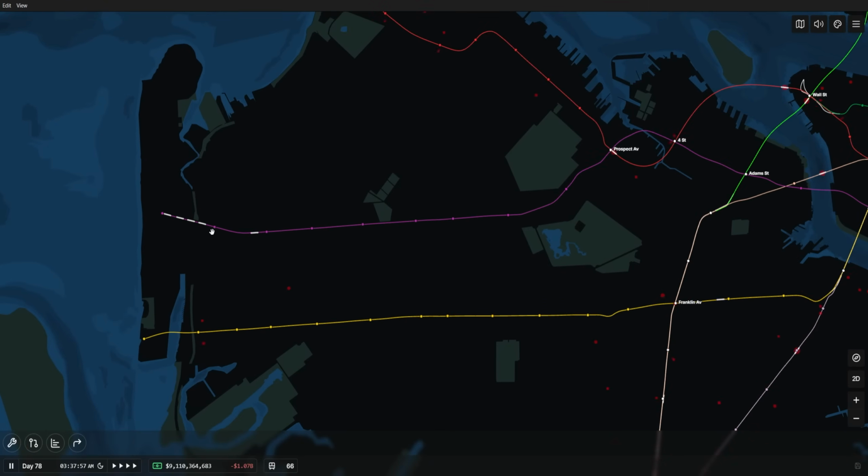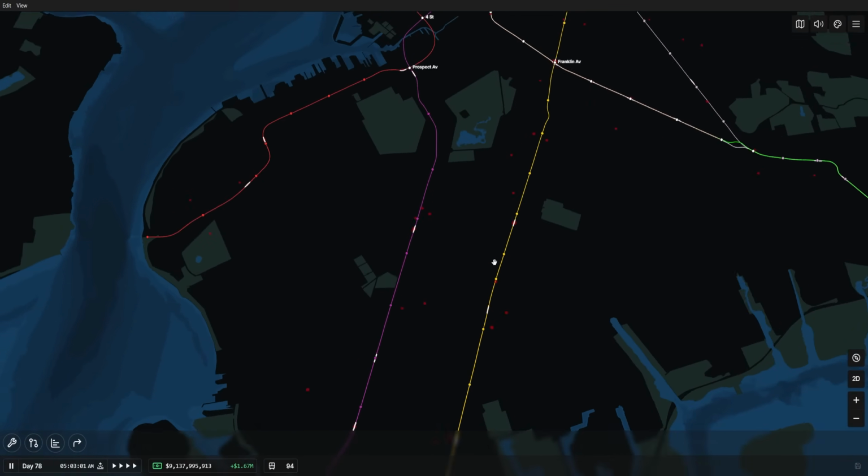Pink line is already doing it. There are some issues here, but we have to wait for them to all space themselves out a little bit better. And then we're all good to go. We're back in business, boys. So, elevated train line then.